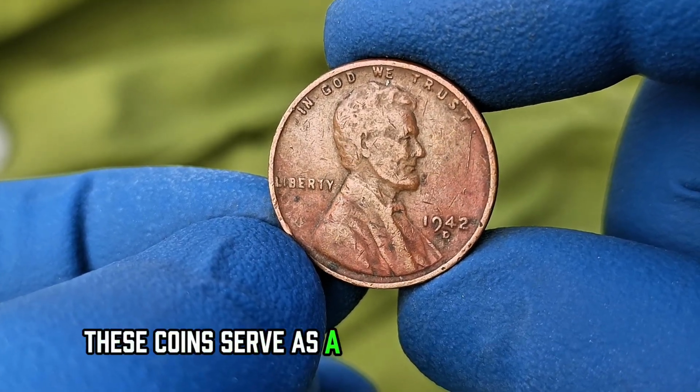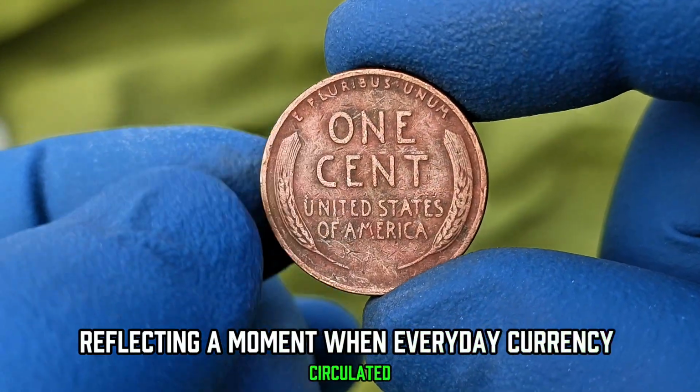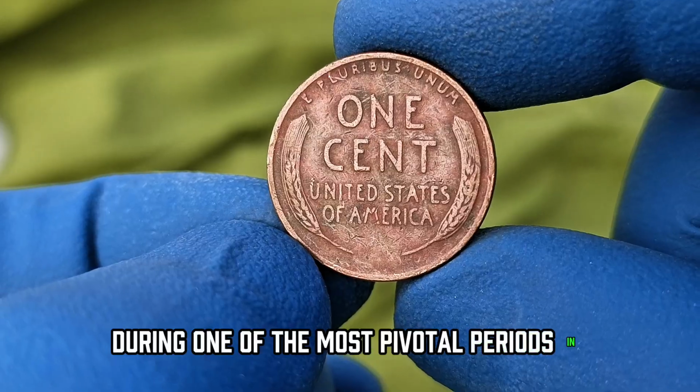These coins serve as a tangible connection to the past, reflecting a moment when everyday currency circulated during one of the most pivotal periods in American history.